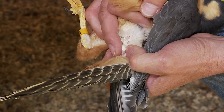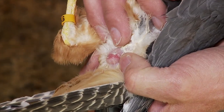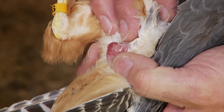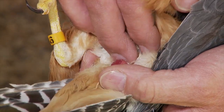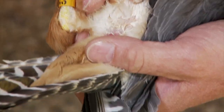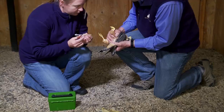Cal delicately wipes the urates off the cloaca. If the urates are on the oviduct, gently dab with your finger. The oviduct needs to be directly pushed in before the falcon is released. We recommend that you wash your hands thoroughly before each artificial insemination. Here's the complete artificial insemination process again.